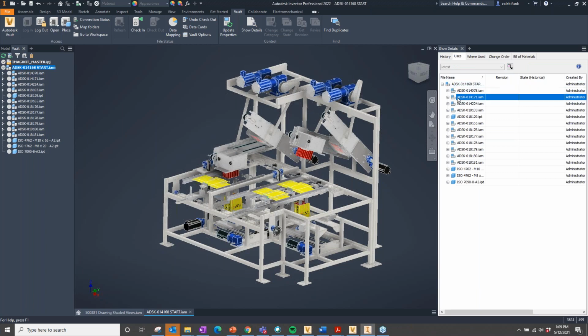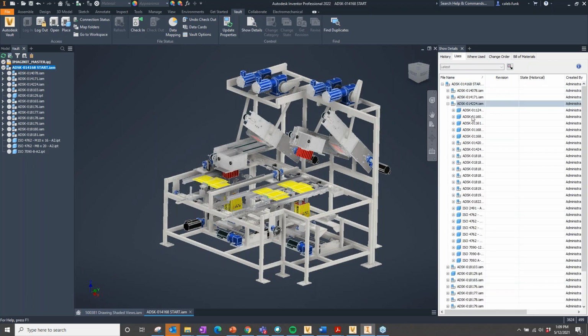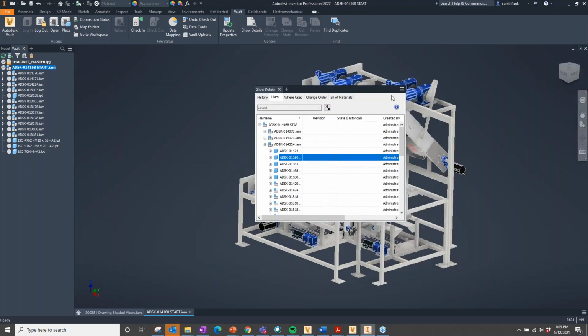And then I can see the pieces that are in it, and then I can filter down to those if I want to. And again, I can open them up from here. I can go right to Vault. Love it. I love the fact that that's built directly into it and we can access it from there now.